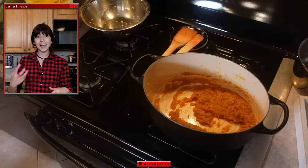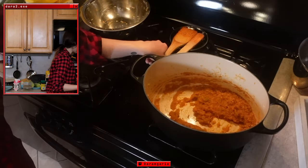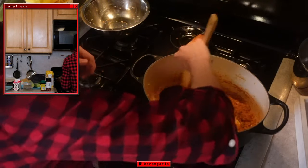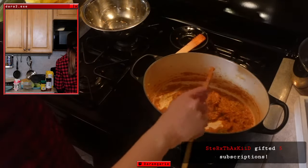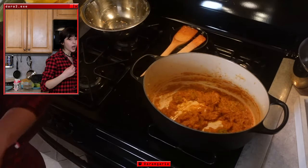Okay, so same exact thing when somebody says they don't like onions and they don't like garlic. I don't actually consider that as a complete statement. The first thing that you have to do is to figure out what it is about onions, garlic, and cilantro.